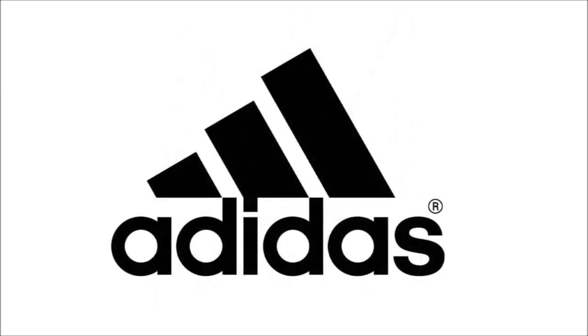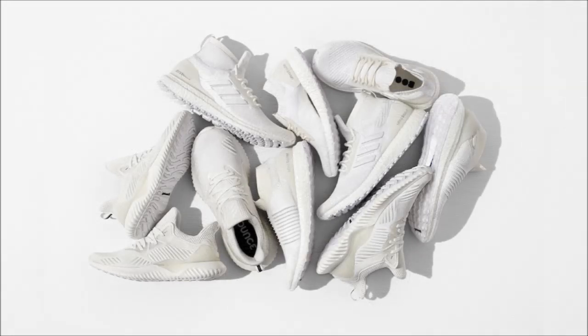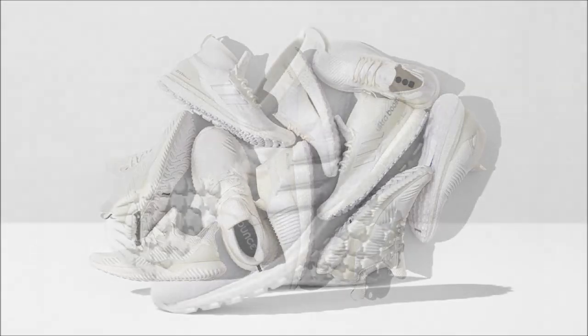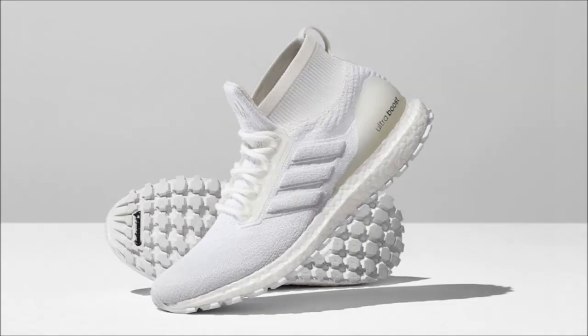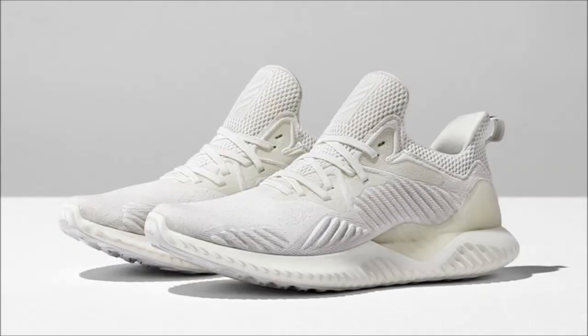Let's start today off with Adidas and the Undye collection. This is some slick shit from Adidas. Rather than calling these triple white, they'll call them Undye and include versions of the Ultra Boost All-Terrain for $240, the Ultra Boost Laceless for $200, the Ultra Boost X for $180, and the Alpha Bounce Beyond for $120. The process in making these is good for the environment by utilizing a low-impact manufacturing process that requires less water, so I'm not going to hate on it. February 10th is the date, and you can find them at select retailers and on adidas.com.